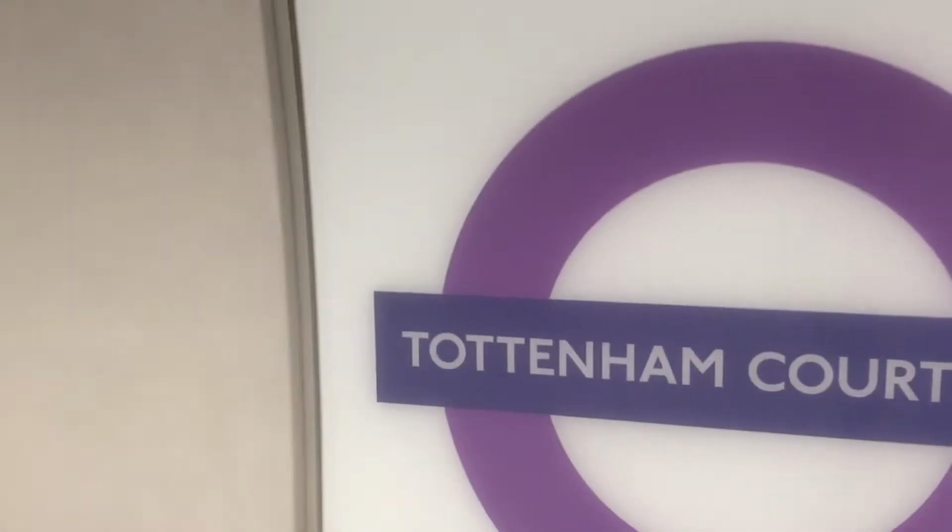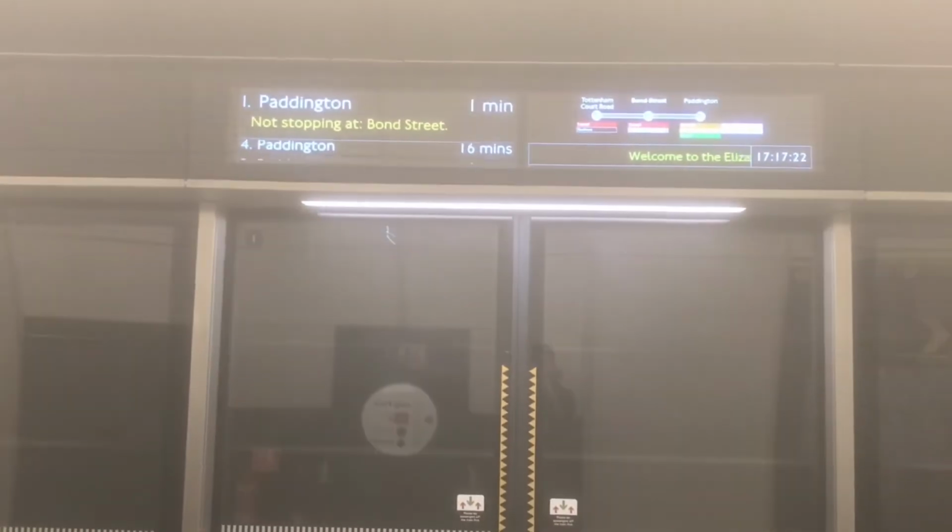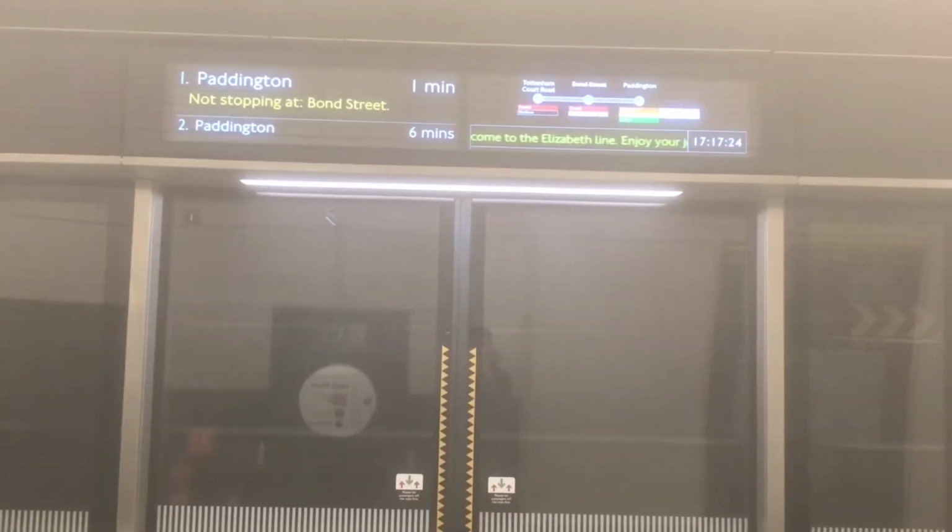So here the train is approaching. Next train is arriving in just 1 minute. The approaching train is the service to Paddington.